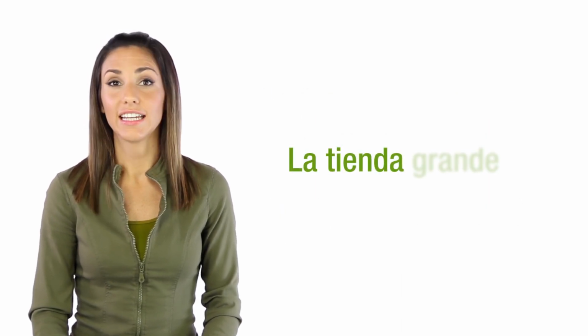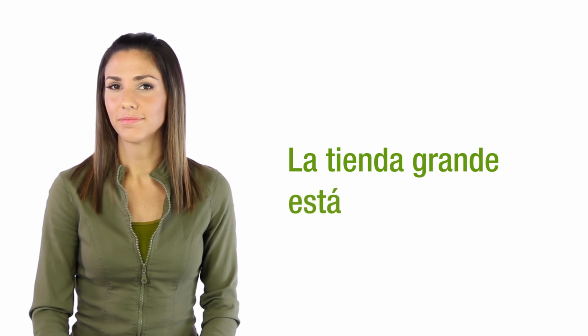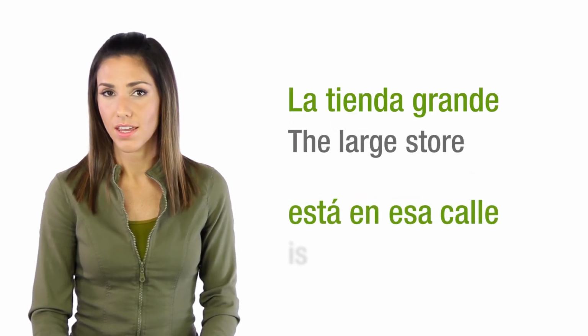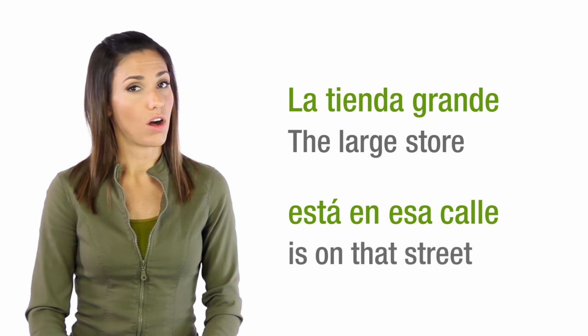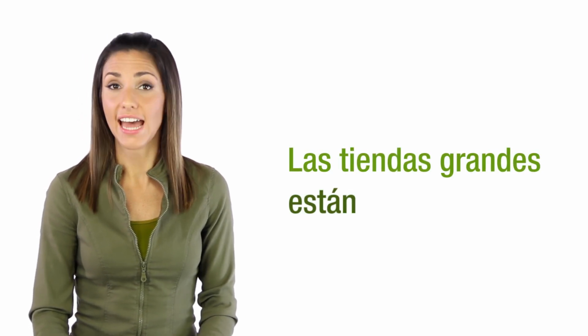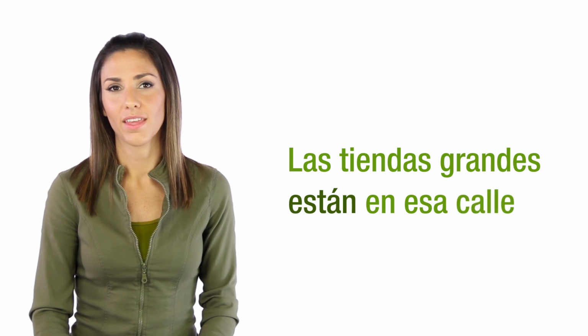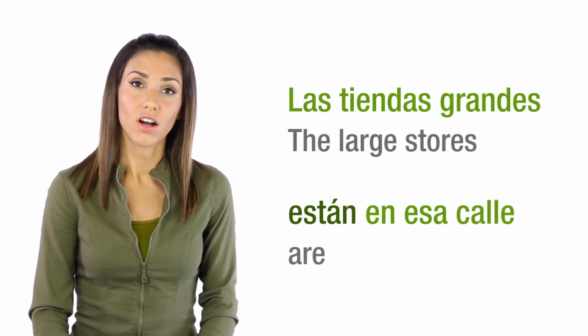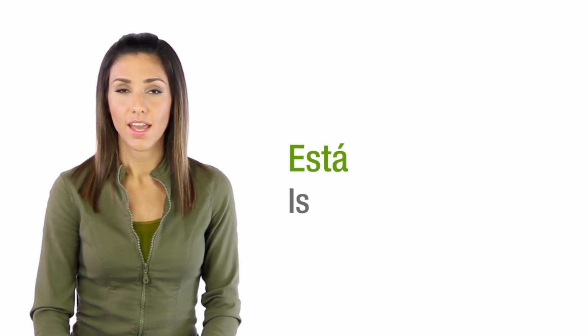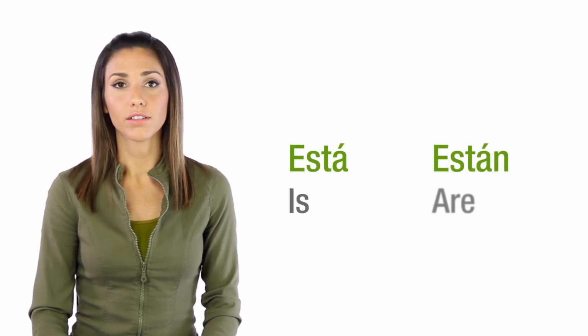La tienda grande está en esa calle. The large store is on that street. All good there, right? If you are talking about more than one store, though, you need to change the verb. Las tiendas grandes están en esa calle. The large stores are on that street. So we have está, is, and están, are.